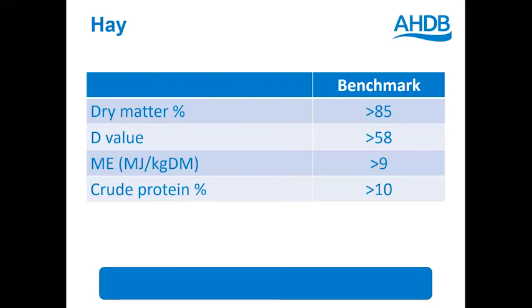So in terms of hay, quite a different matter with hay. We say good D value for hay would be 58 or above, and an ME of 9 or above would be good too. But you can see huge variation in hays. So you can see some hays with D value and ME of close to straw, sort of 51, 52 D value, and you can see very low proteins. I saw one at 6% protein the other day.